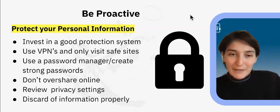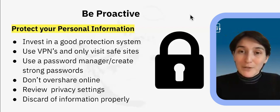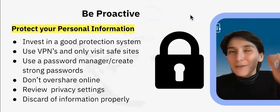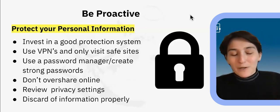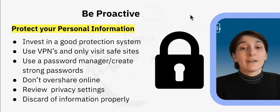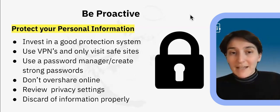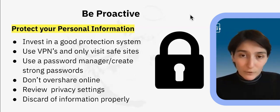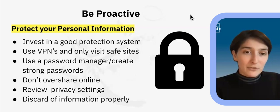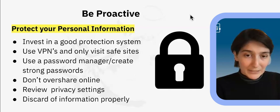Then on top of that, only use safe websites. Ideally, it's also a protection system that comes with a password manager. Again, the Aura system does that and they have great fraud protection. So something to check out or consider if you feel particularly vulnerable. Invest in a good protection system for yourself so you don't have to do as much of the thinking, so you know that you have that backup system and a way of protecting yourself.